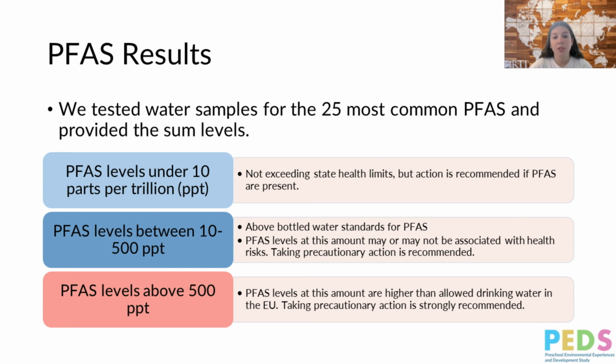If your PFAS levels were between 10 and 500 parts per trillion, the total PFAS content is above bottled water standards for PFAS, but less than the maximum amount in drinking water in the European Union. We recommend taking precautionary action for taps in this range. If your PFAS levels were above 500 parts per trillion, the total PFAS content is higher than allowed in drinking water in the European Union, and we strongly recommend taking precautionary action.